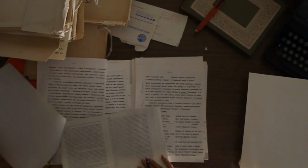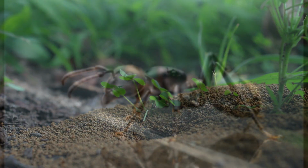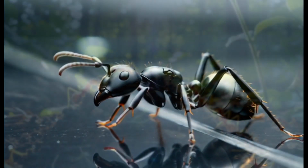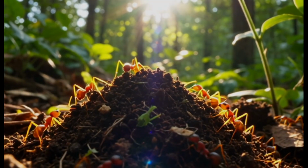Imagine disaster response robots that can snap together into bridges or rafts just like ants do. Researchers at Texas A&M studied this behavior and discovered it could inspire new materials, stuff that can self-assemble, adapt, and disassemble on command. Once again, tiny insects are inspiring big human inventions.